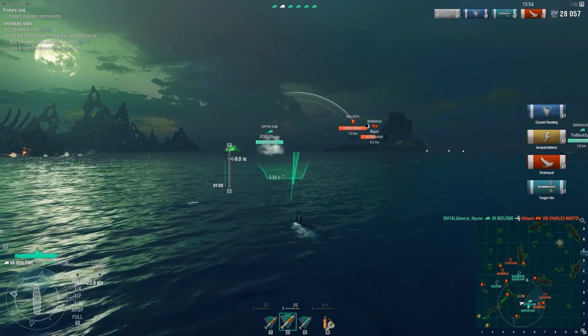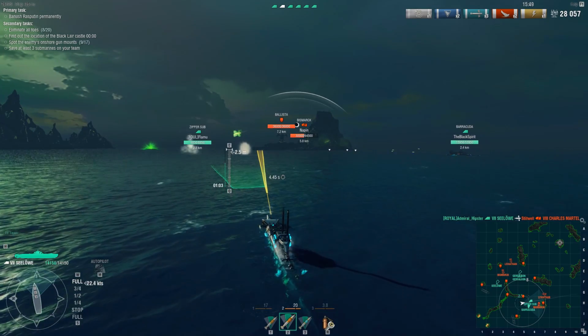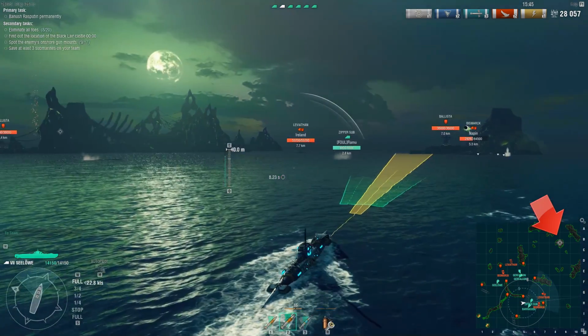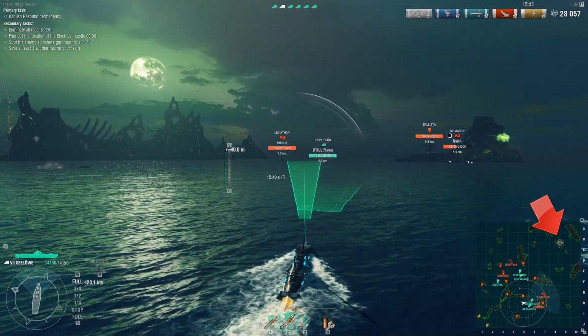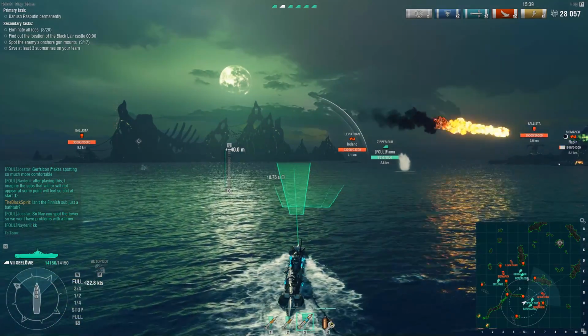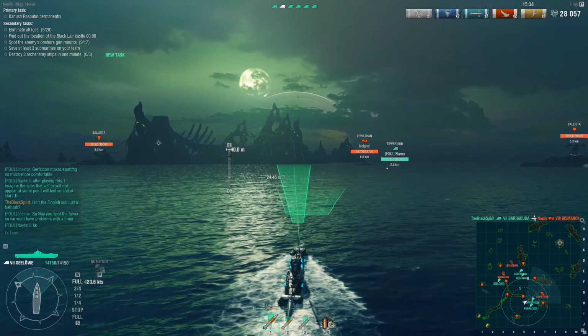Now, mission objectives. So, we've already talked about scouting out the Black Lair. Now, that's indicated by this icon on the map. However, it's not just a simple case of getting within range and spotting it, because it's a submerged lair. Until you sink the Rasputin, the enemy battleship, that thing's underwater, so it can only be spotted by a submerged submarine.